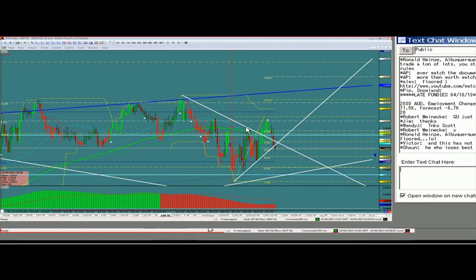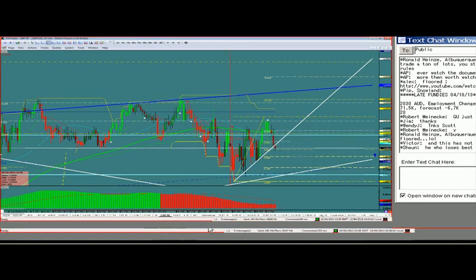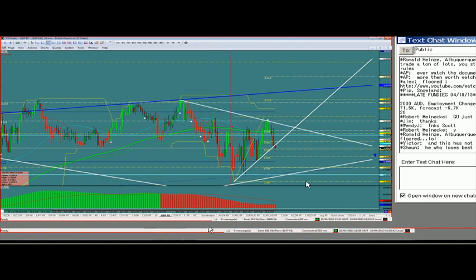Now we can see that's a break of the wedge, but what have they done now? Can you see they've adjusted the wedge? So we had a wedge, but now they've adjusted the wedge. He who loses best wins in the end. You can take a choice here and say, I'm going to pray that it goes back, and you can take a 30-35 pip loss. Or you can do the right thing and manage the trade.